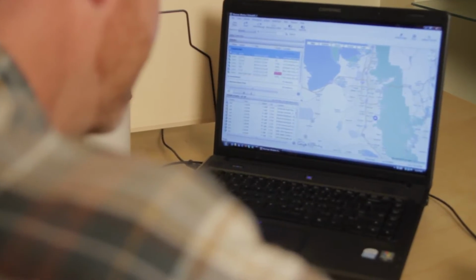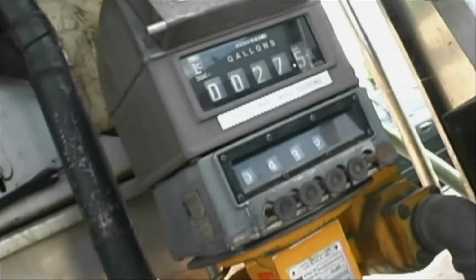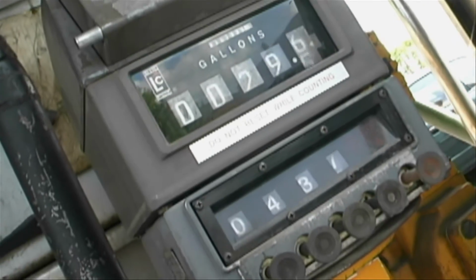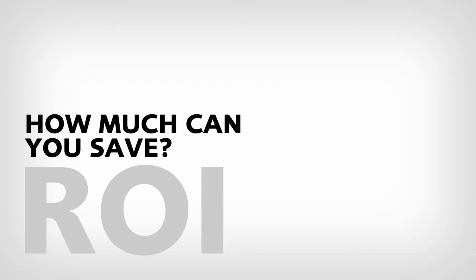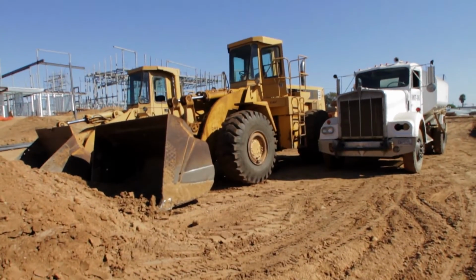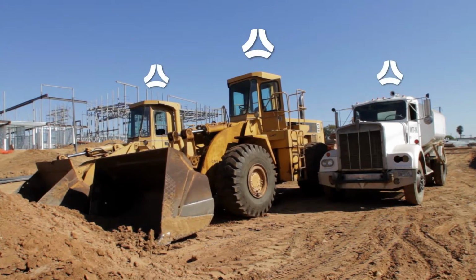What does it cost to get this much control? In most cases, the per vehicle per day cost is much less than what you would pay for a single gallon of fuel. Most of our customers see ROI between 20 to 75%. And the great news is, the more vehicles you have, the more opportunities there are to save.